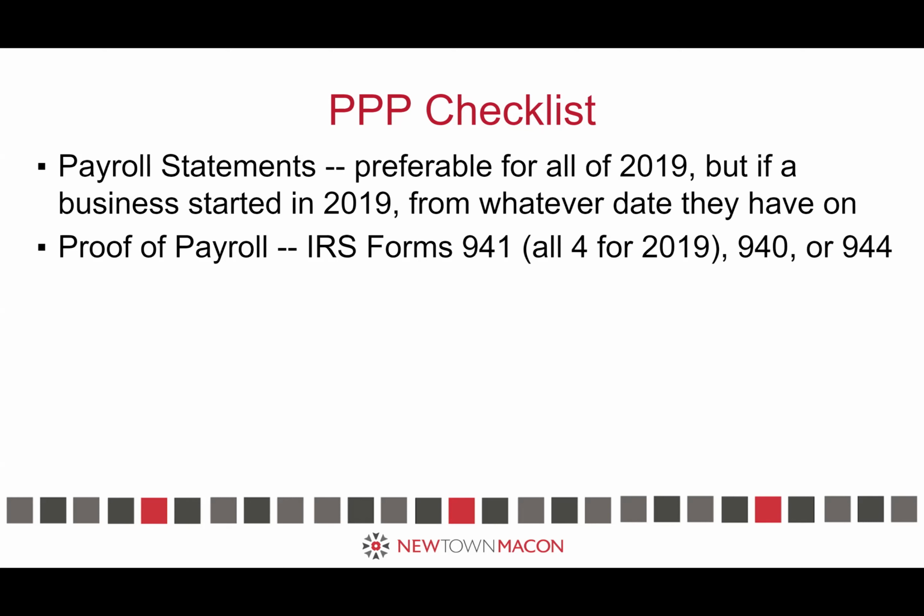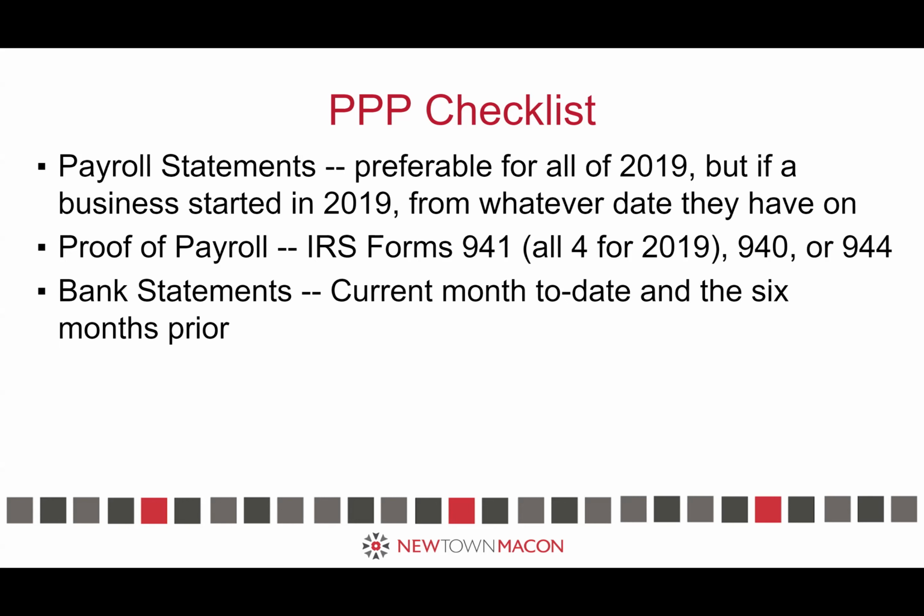The next thing you're going to need is your proof of your payroll taxes. So it depends on what type of business you are, which form you use, but if you use Form 941, you're going to need all 4 quarters for 2019, or you're going to need your Form 940 or 944 that shows where you paid your payroll taxes for 2019.